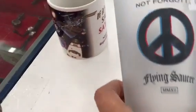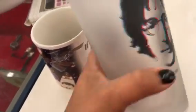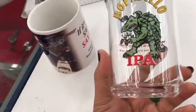And then this one said Flying Saucer, has a peace sign. Then I saw John Lennon, and I love him. Armadillo IPA, so I got that too. There they are, and they look like they're all sports games, so I might ask about that.